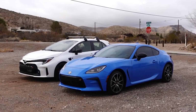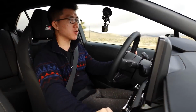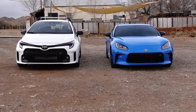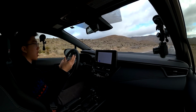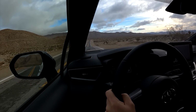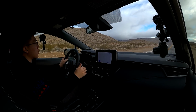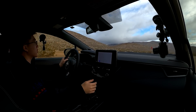So back to the question at hand, GR86 or GR Corolla, it's gonna come down to your preferences as a driver. I know that sounds like a cop-out answer, but the driving dynamics between these two cars are polar opposite. The GR86 is not necessarily about giving you stability through a corner. It wants to step out. It wants to dance with you. It wants you to play with little bits of oversteer depending on your throttle, brake, and steering inputs.